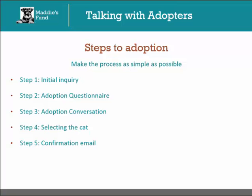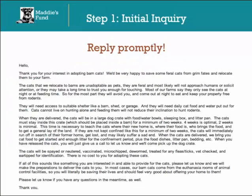Step 1 is an important step as it gives you a chance to make a good first impression. Whether an adopter contacts you in person, via the phone, or via email, you always want to be courteous and prompt in responding to them. Here is an example email in response to an initial inquiry by an adopter. Note that it gives some information about the cats and the program, so that the adopter can decide if they would like to continue. In this email, if the adopter has not done so already, you can include a link to the adoption questionnaire, which takes us to Step 2.